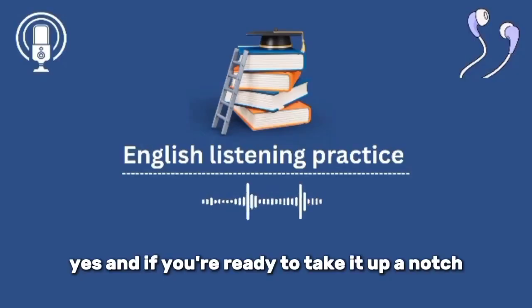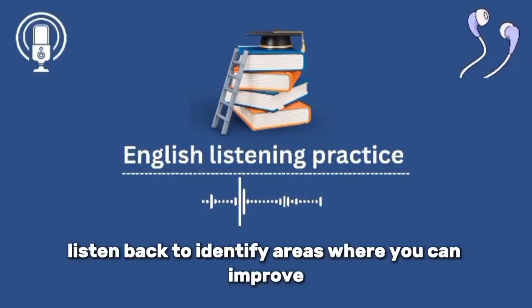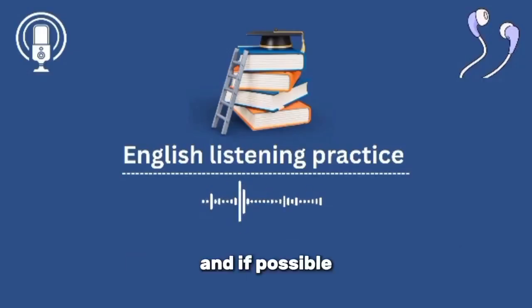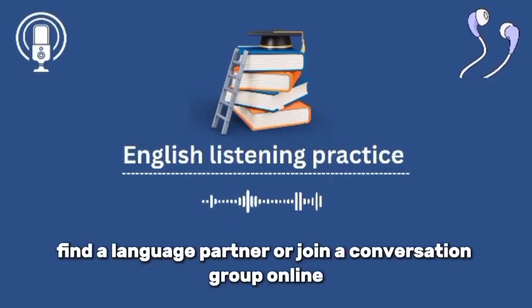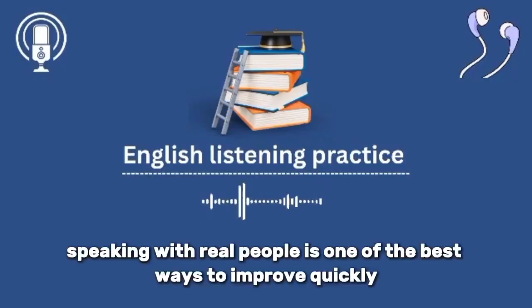Yes, and if you're ready to take it up a notch, try recording yourself. Listen back to identify areas where you can improve, like pronunciation or grammar. And if possible, find a language partner or join a conversation group online. Speaking with real people is one of the best ways to improve quickly.